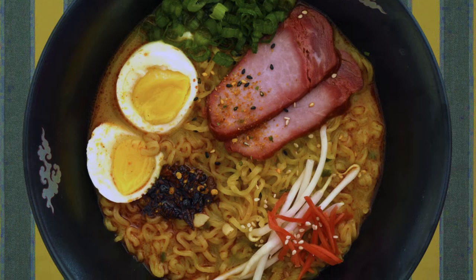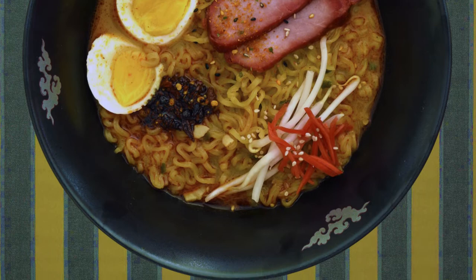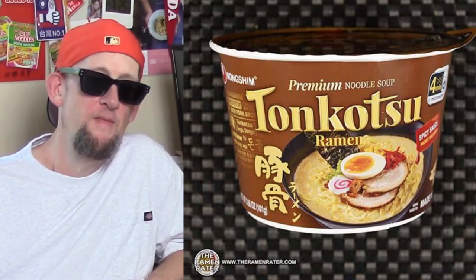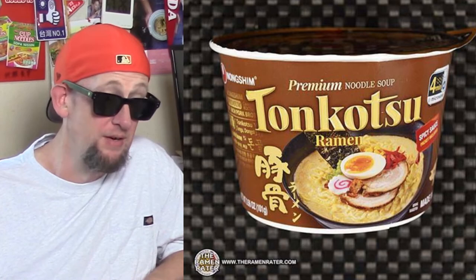What's nice too is it has a spicy sachet, and you can make it spicy tonkatsu, or you can skip the spicy. I tried it both ways. Both ways are wonderful. So if you can get this one, get it. It's absolutely gonna blow your mind. If you love nice creamy tonkatsu, you're gonna be stoked.